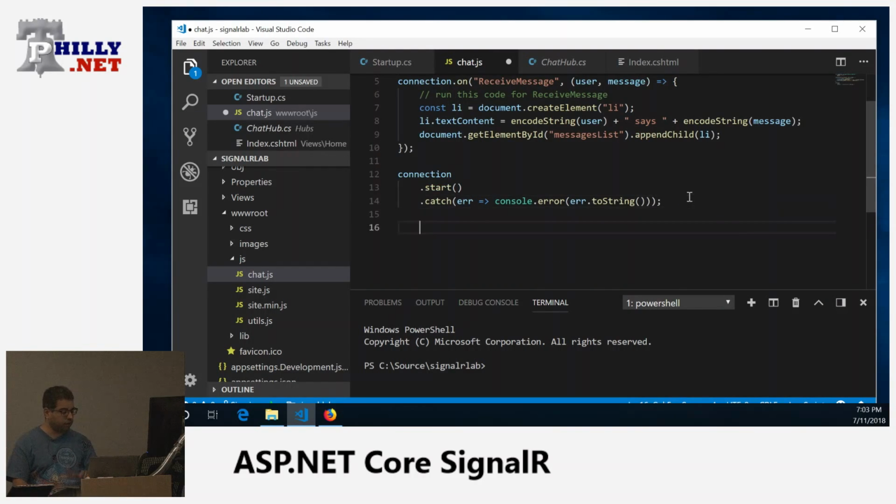Now, I have to do one more thing, and if you remember that HTML project, I had a button on there, and that button, when you click that button, it should send a message to the hub so that the hub can send it back to everybody else. Well, we've never written any code that invokes that. So this is a little bit of SignalR and a little bit of DOM here.